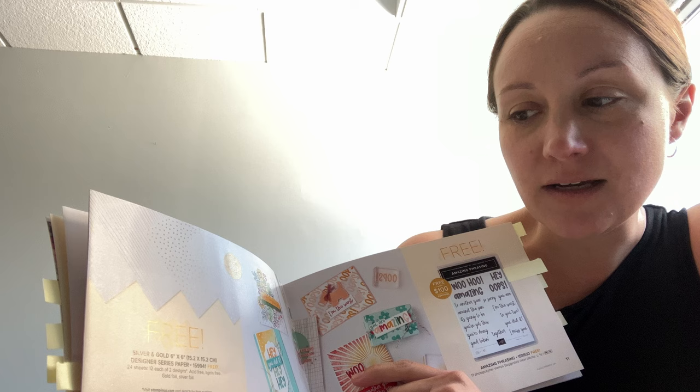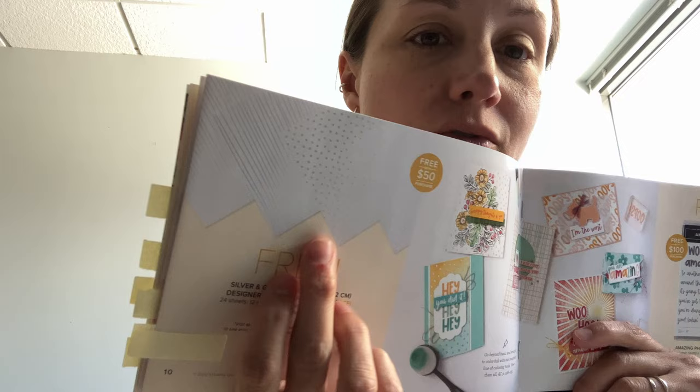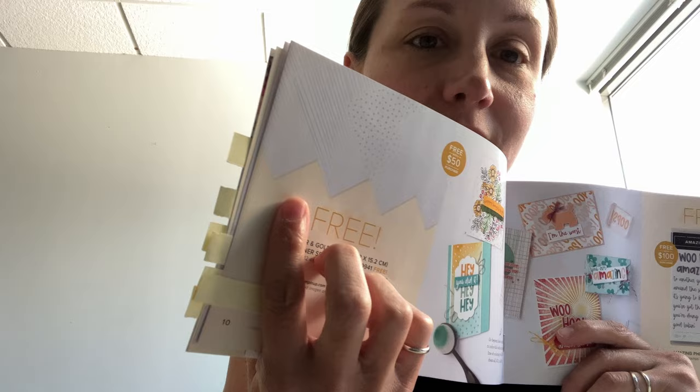And it is very hard to see here. Again, check out my unboxing video and you might see it a little better. But basically you have two polka dots in silver and gold and then two stripes in silver and gold. The gold is really hard to see there on the stripe and the silver is really hard to see on the dots. It's kind of ironic.